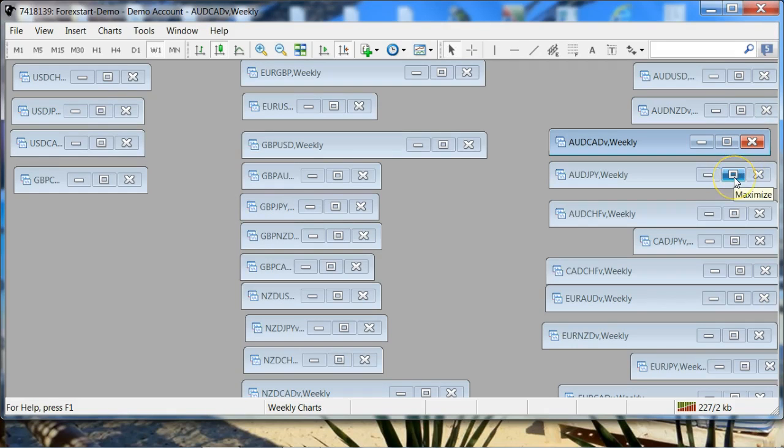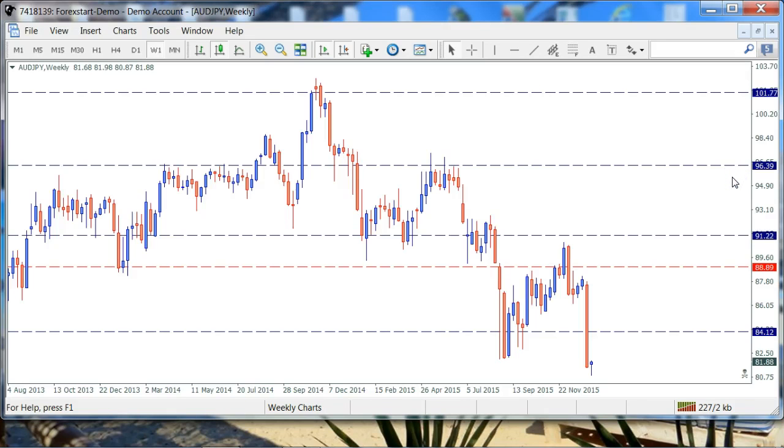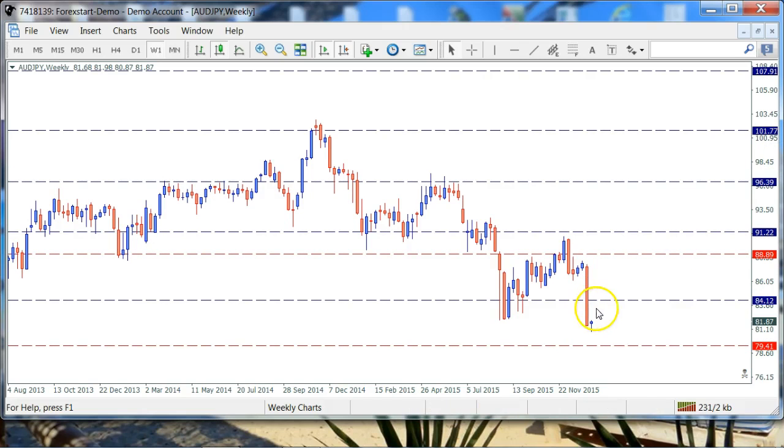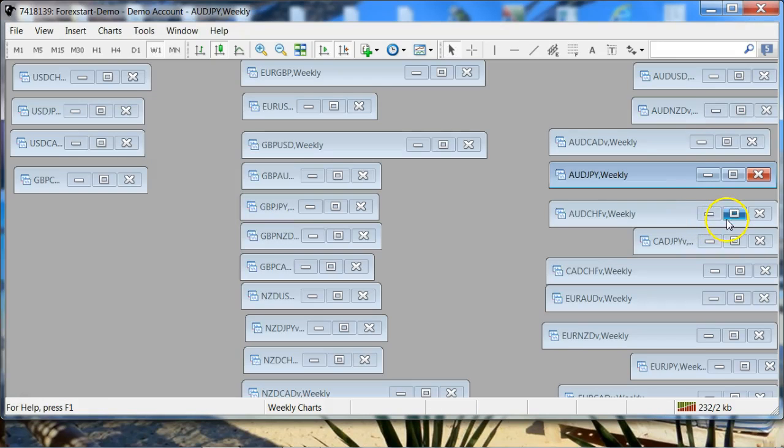Next on my list is the Aussie Yen. Same, similar setup. I doubt if this moves back up this high. Well, I shouldn't say I doubt. We will see if it moves back up into these levels here. But as you see on the chart, a potential Acapulco is setting up, but we look at the risk reward coming in the following week.